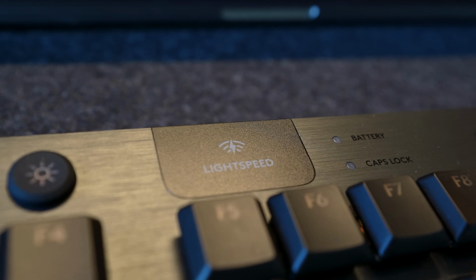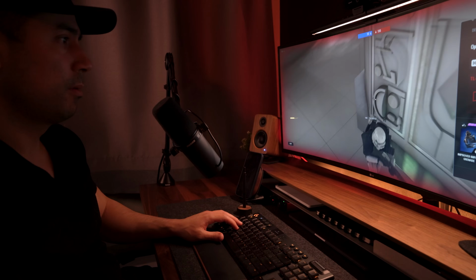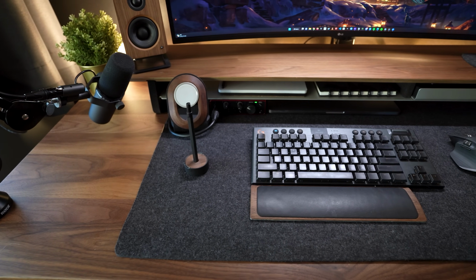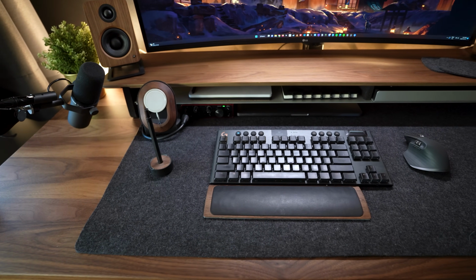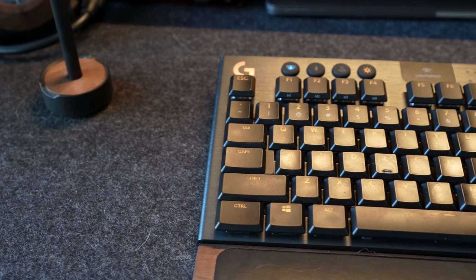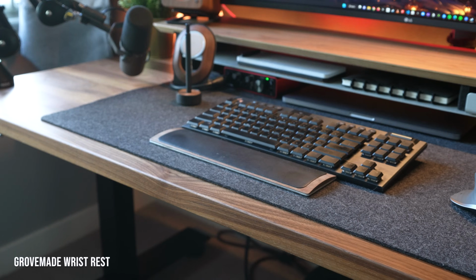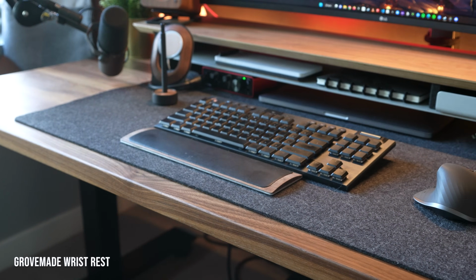The wireless on this keyboard is fantastic, and if there is any input lag, I don't really notice it. Battery life is hilariously good, and with a fixed color it can last for weeks, if not months at a time. It works well for both work and gaming, and I just couldn't be happier with this keyboard. For better ergonomics, I am using the wrist rest by Grovemade.